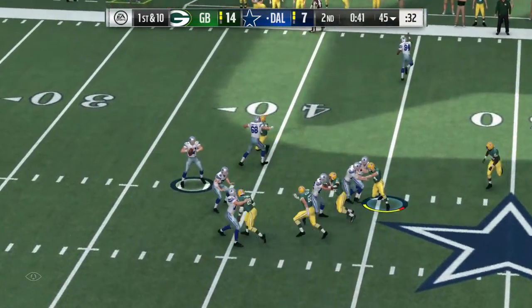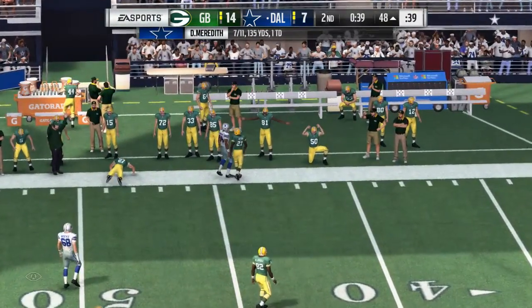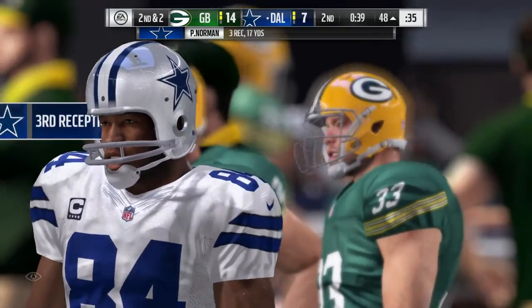3-19. Now on first down, he'll drop to throw it. It's a short one here, complete to his tight end. A good pickup there, 8 yards on the first down completion.